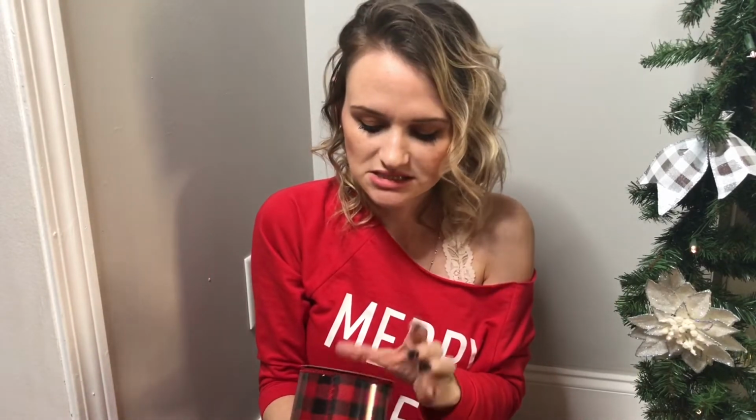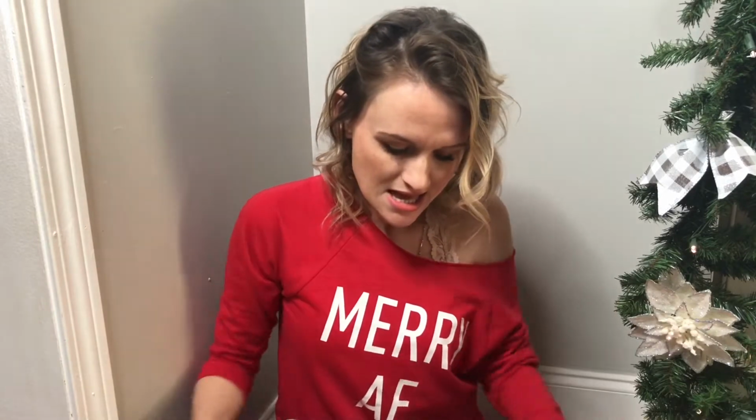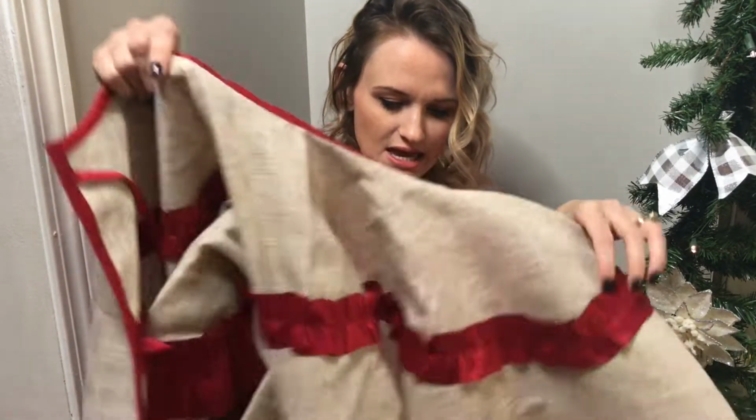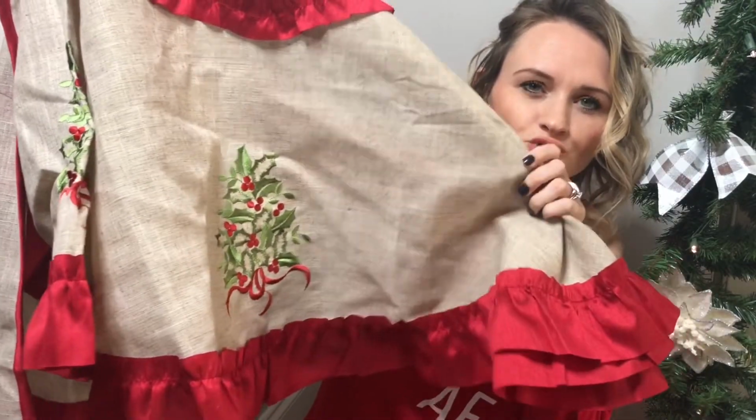And now with wired ribbon, you can bend it and manipulate it however you want. So that's why I got this, to weave in and out of trees or in the hot cocoa bar and all of that stuff. This is a 30-foot roll, and it was only $9.99, so I got it for like $5.